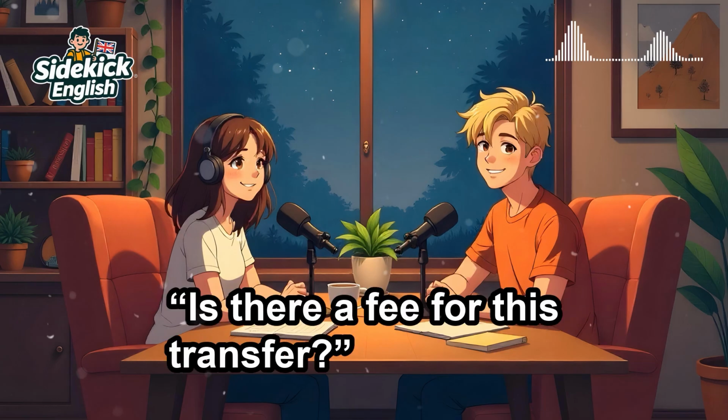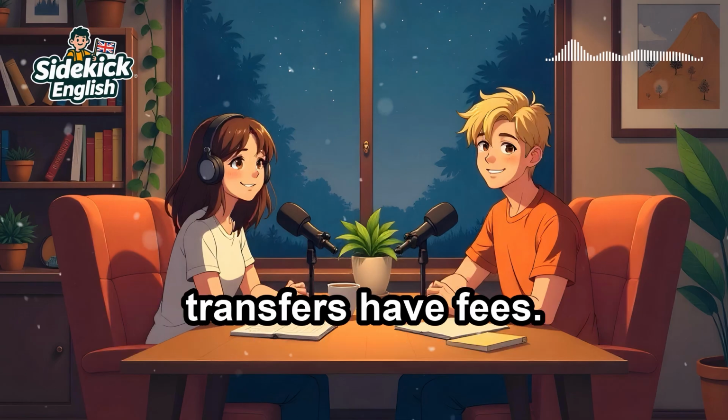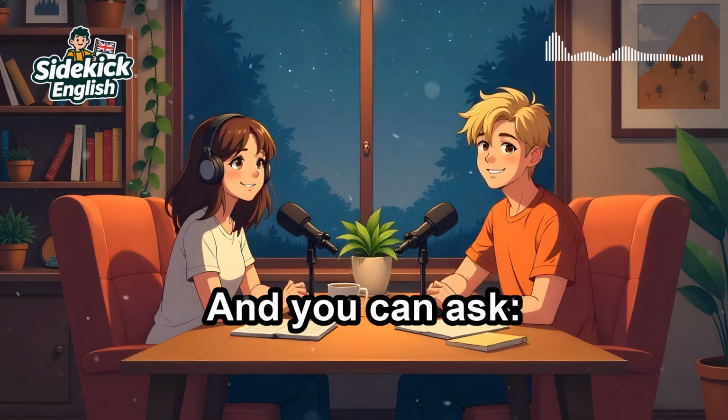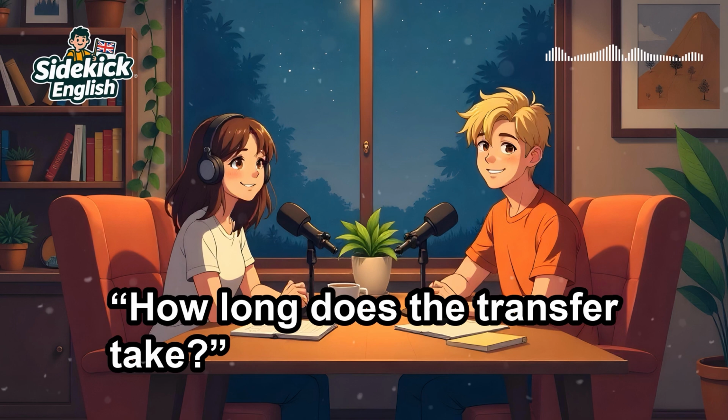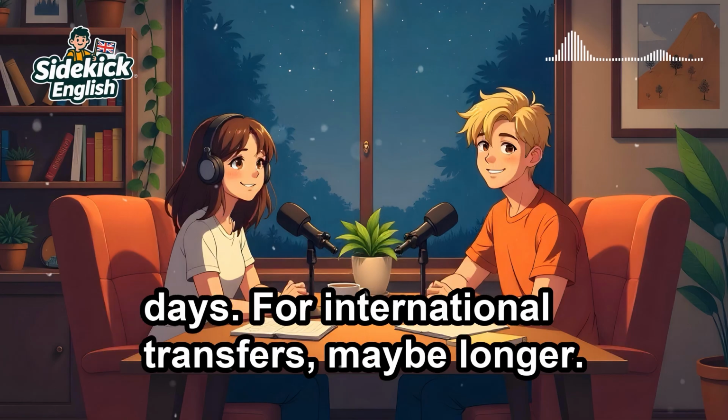Another good sentence. Is there a fee for this transfer? Sometimes national transfers are free, but international transfers have fees. And you can ask, how long does the transfer take? Sometimes it's instant, sometimes it takes 1 or 2 days. For international transfers, maybe longer.